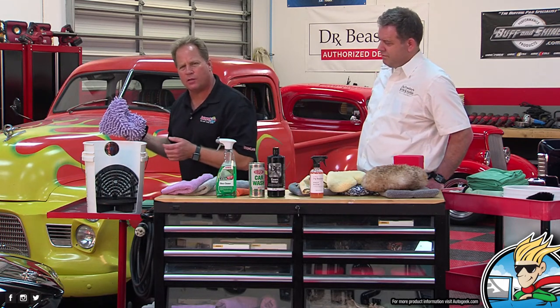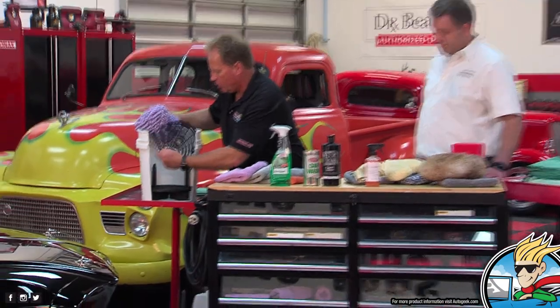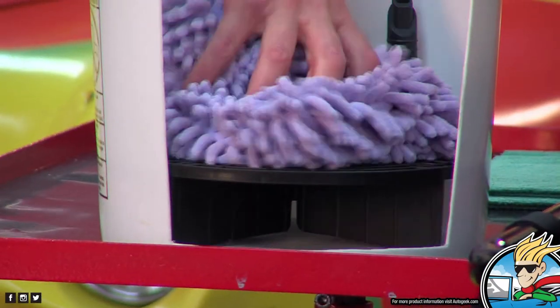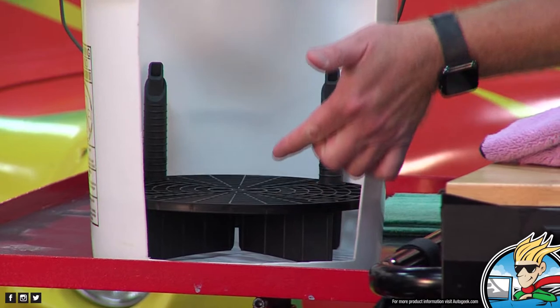Then he invented this thing called the washboard. What do they call this thing? That's the washboard. The idea is, without the washboard, the way this worked is you're supposed to put your mitt in the bucket, shove it in there, and rub it against the Grit Guard to agitate and get the particles to fall off the mitt and get trapped below the Grit Guard.